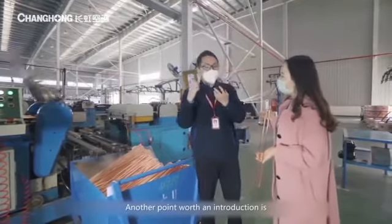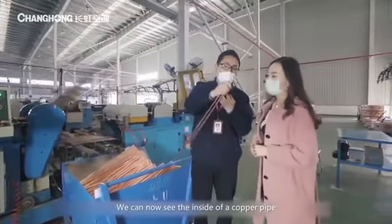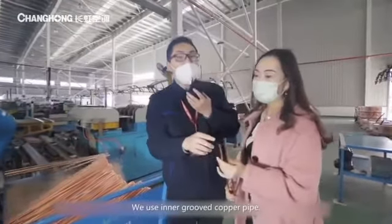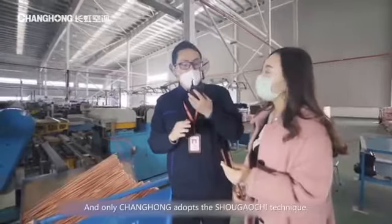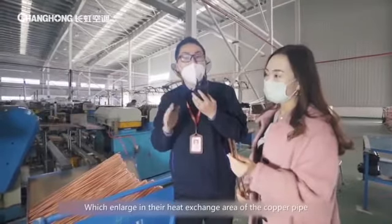Another point worth an introduction is, we could take a look from this angle. We cannot see the inside of a copper pipe. Actually, they are inner grooved. We use inner grooved copper pipe, and only Changhong adopts the shou gaochi technique, which enlarges the inner heat exchange area of the copper pipe.